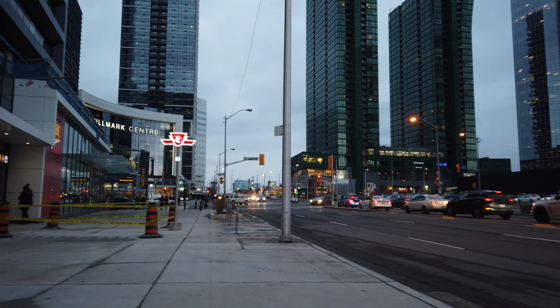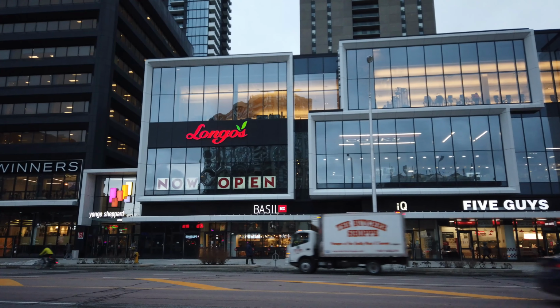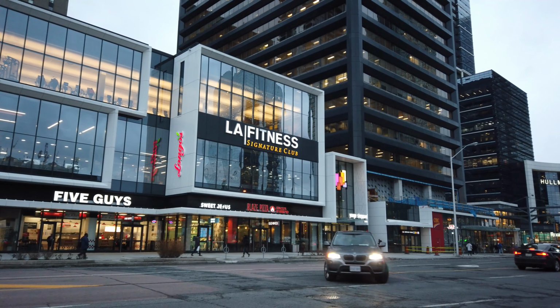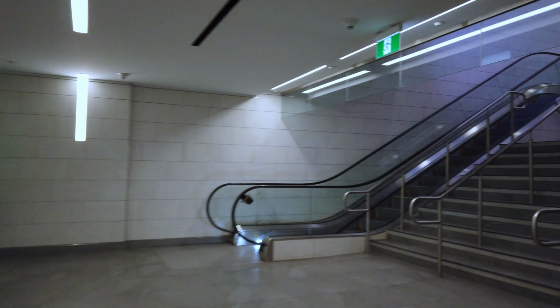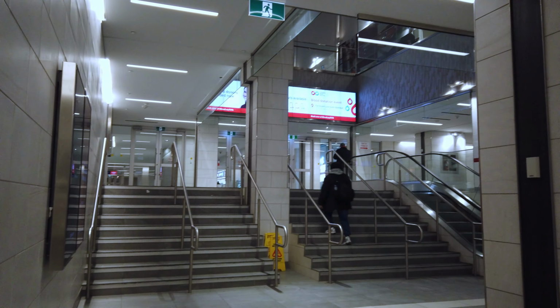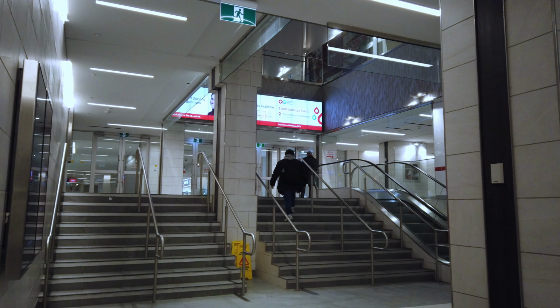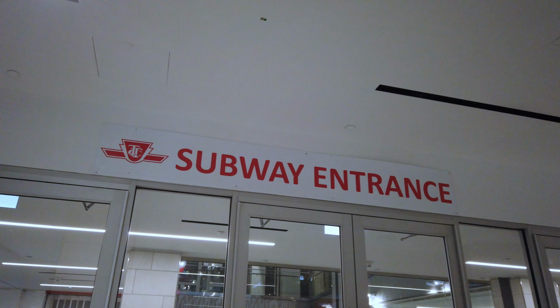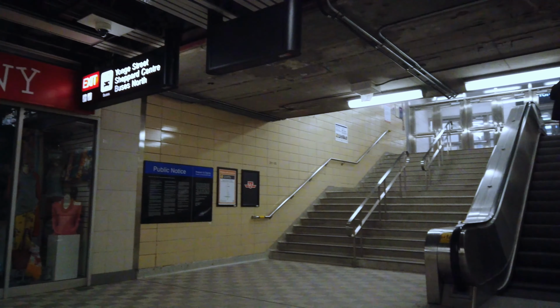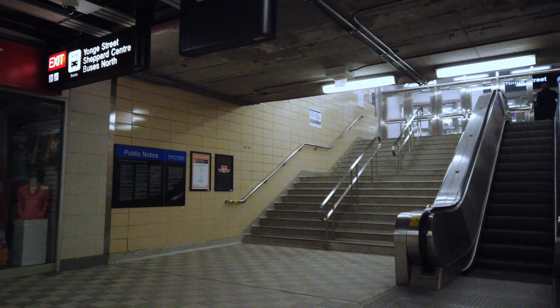The public realm here has also been vastly improved, with a variety of different eateries opening onto a very wide new sidewalk. Entering the mall here, we have an elevator down to the concourse, as well as a giant LED screen and escalators leading down to the lower level. A few doors and stairs later and we end up at the concourse level again, where we can enter the fare paid zone through the fare gates we saw before.